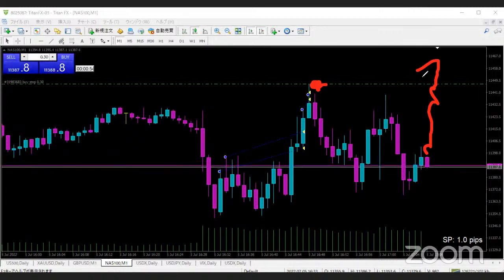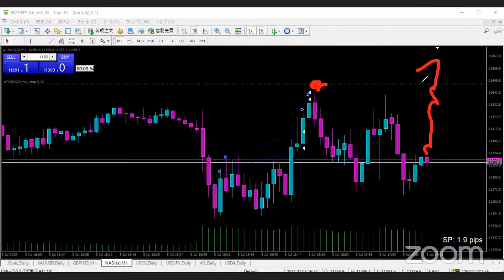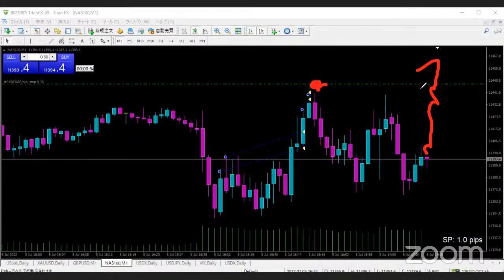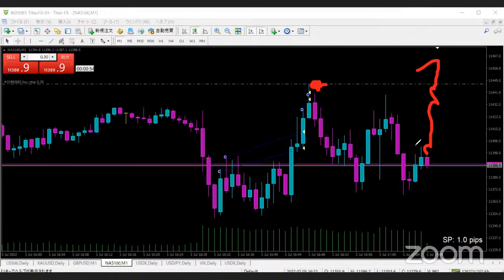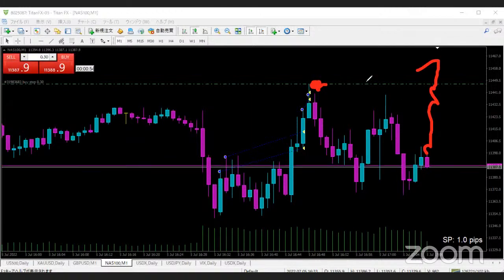I want to go to bed and sleep. I'm already sleepy and waiting for the price to reach here, but in 10 minutes or so, if it doesn't reach here, I cancel the position.